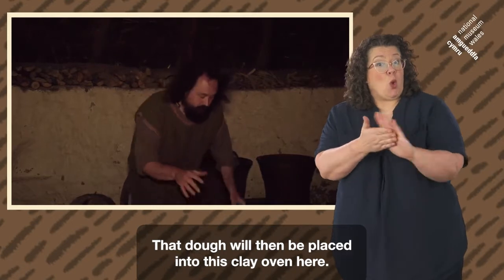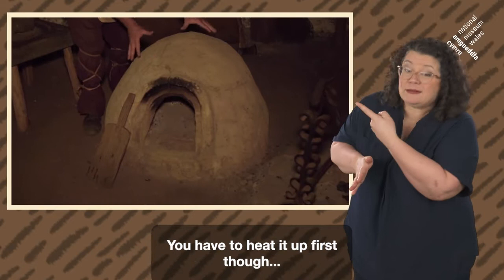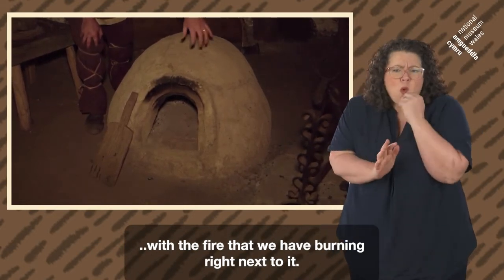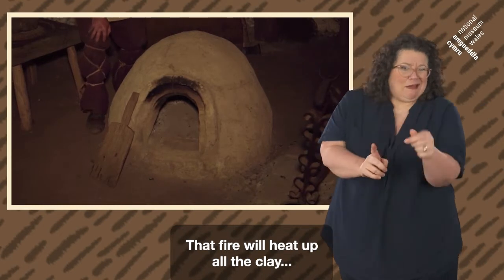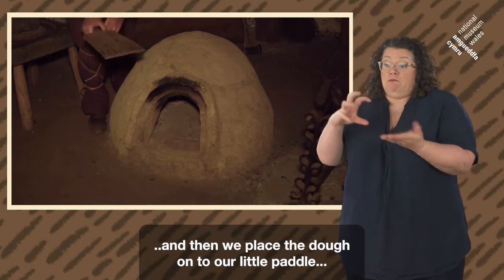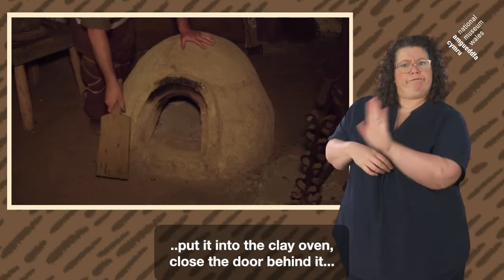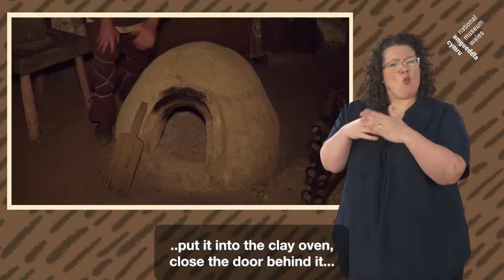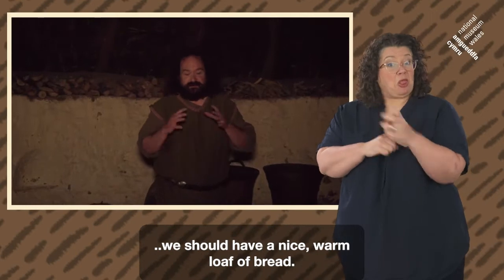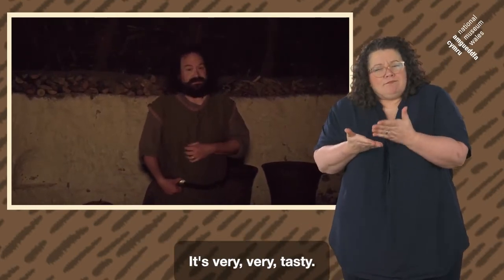Now that dough will then be placed into this clay oven here. We have to heat it up first though, with the fire that we have burning right next to it. That fire will heat up all the clay, and then we place the dough on to our little paddle, put it into the clay oven, close the door behind it, and within about 30 minutes we should have a nice warm loaf of bread. It's very, very tasty.